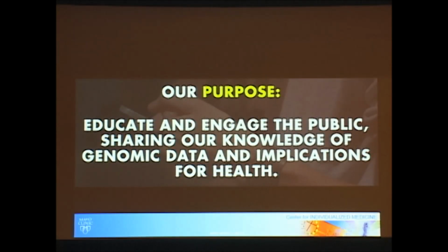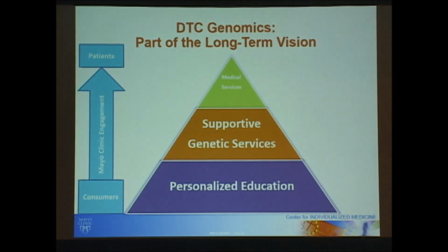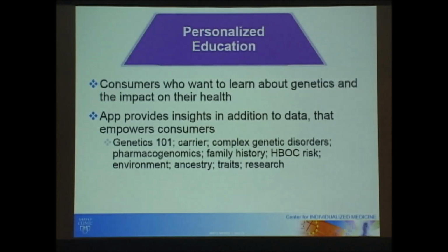So why is Mayo Clinic getting into this space to begin with? A lot of people ask me that question. The purpose of the Center for Individualized Medicine at Mayo is to educate and engage the public, sharing our knowledge of genomic data and implications for our health. So we felt like this was a good way to enter that space in an appropriate way. They actually have a long-term vision for direct-to-consumer genomics, starting with personalized education at the bottom of this pyramid. That would be the DTC app that we're creating, moving up to supportive genetic services and then medical services.